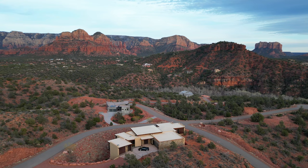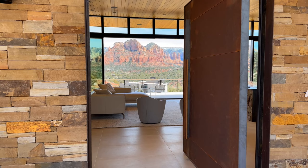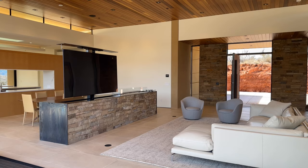A few things I love about this home are the oversized rustic front door. You've got soaring ceilings in the kitchen and living room and floor-to-ceiling windows throughout, giving you some of the best views you'll ever see.